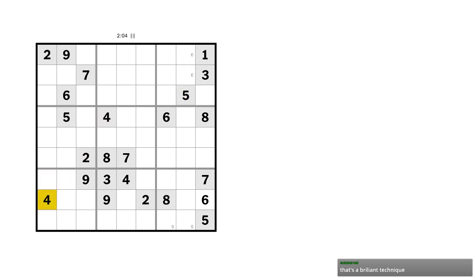It was a pointer pair of 9s. So can I do anything else with that? No, I can't. So let's pencil mark in the 6 and 8s up here because I can see the 6 and the 8s in these two columns. What else can I do? I think sevens are quite strong, so maybe I should have a look at those.